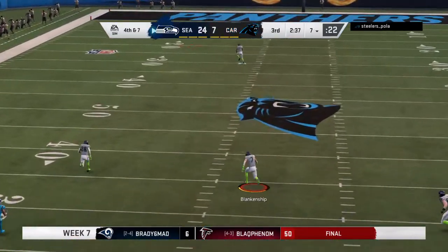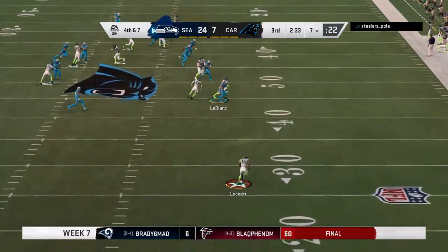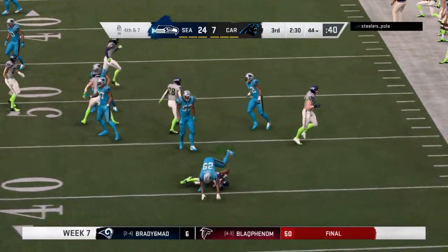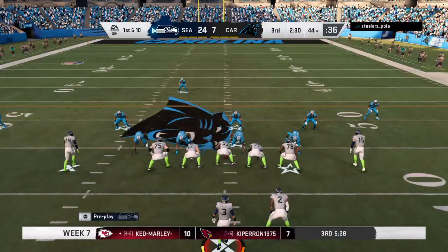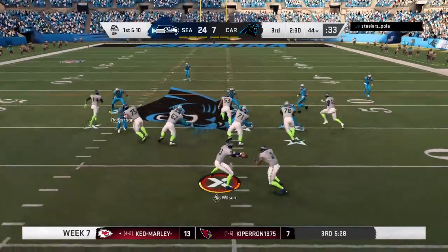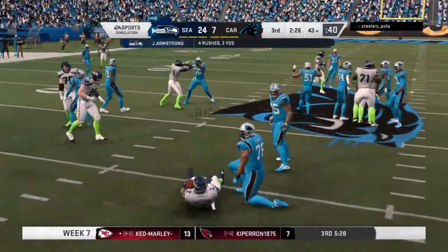He steps into this one, and this is a rocket. Now it's Lockett. Nearly a huge return, as it is. Still a very good one. 24 yards. And it'll be Seahawk football, 1st and 10. Good starting field position here for the Seahawks as they come up 1st and 10 at their own 44.